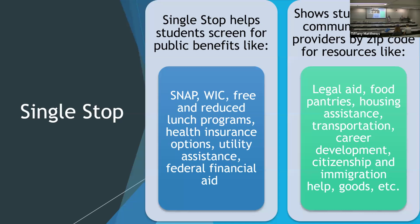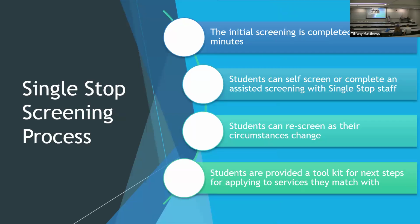So the screening process for Single Stop. It takes about 10 to 15 minutes to do your Single Stop profile. You can self-screen or you can complete an assisted screener with me. That is also in the student advocacy and resource care unit and Navigate. And you can rescreen as your circumstances change. So maybe you are starting the academic year and you are financially well, you are secure, you have all of the support you need, but then something happens during the semester.